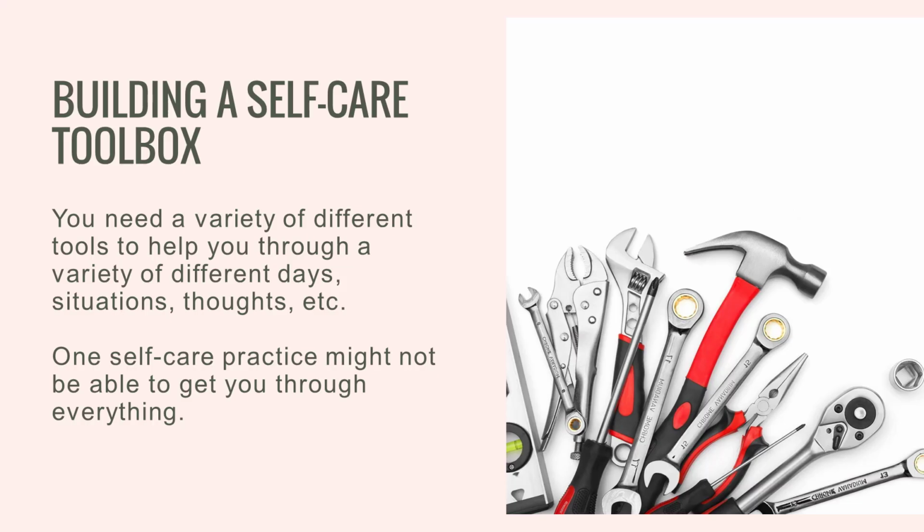So it's important to build a self-care toolbox. You're going to need a variety of different tools to help you through a variety of different days, situations, thoughts. One self-care practice might not be able to get you through everything, right? I think COVID taught us a lot about this. I enjoy going to the gym. I learned real quick that I needed to pull another tool from my toolbox when all the gyms shut down, right? Being able to meet up with friends probably went away.